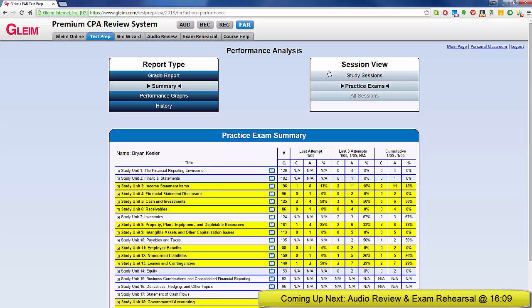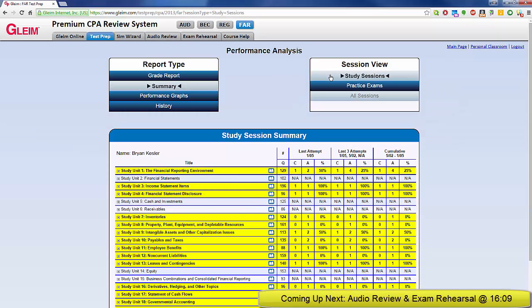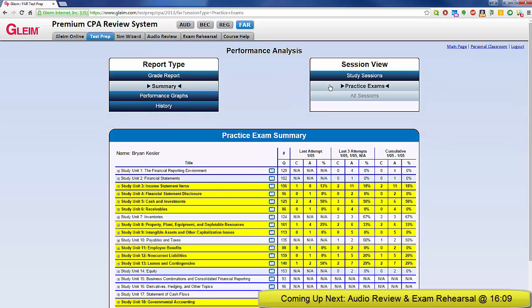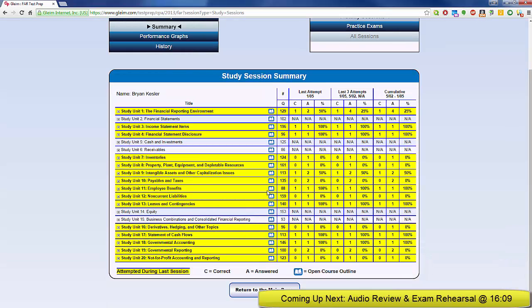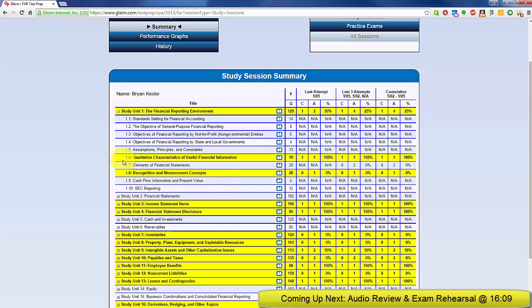So you have 2 different options. Based on all the study sessions you've taken, it tracks all your analytics there and also all your practice exams. Looking at study sessions, you can see that I've taken questions out of all the following units. It tracks how well I've done, and then you can break it down even further to look into individual sections of each subunit. Once you've completed several thousand multiple choice questions, this will look a lot more meaningful.